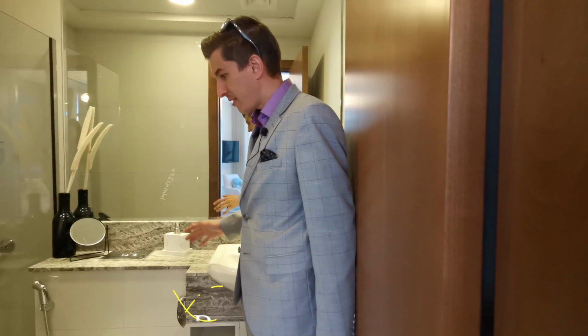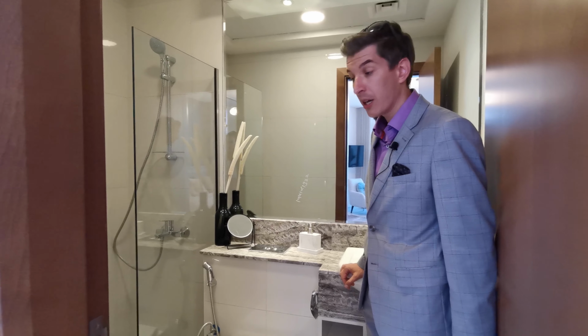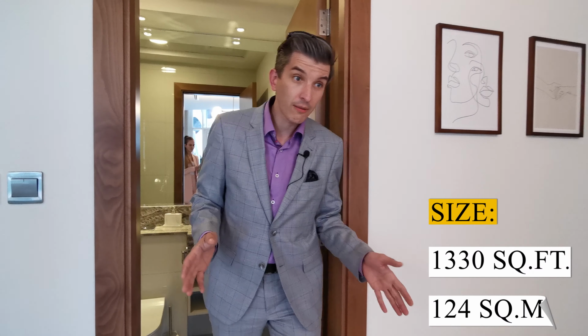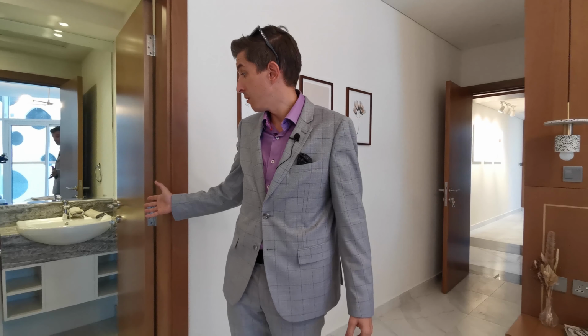Okay, and this is the bathroom, small. Yeah, I have no other definition for it. But if you want to have a big master bedroom on these 1,330 square feet, you should suffer something. Otherwise, it's a cozy apartment.